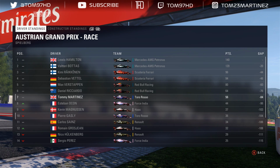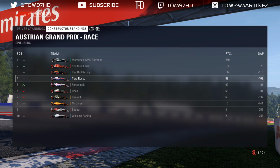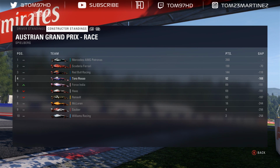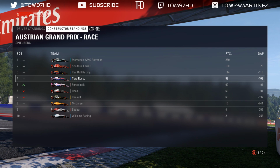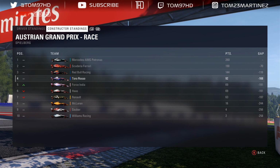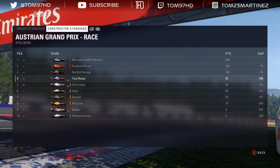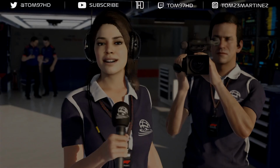And Pierre Gasly actually drops down a couple of places to P10, but still 2 Toro Rossos in the top 10. And in the constructors, we are still best of the rest, and we are actually putting some distance between ourselves and the rest of the teams, as we're now 25-ish points ahead of Force India there for P4. So overall, very good episode, guys. I thoroughly enjoyed it, and I think it's now time to put more upgrades on this Toro Rosso and make this car even better still.